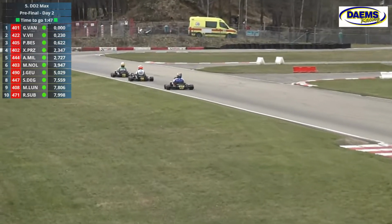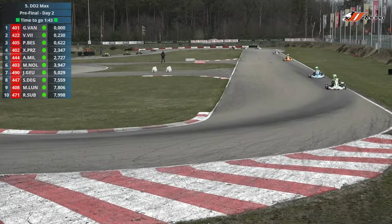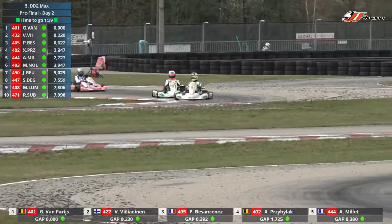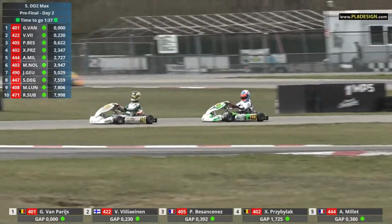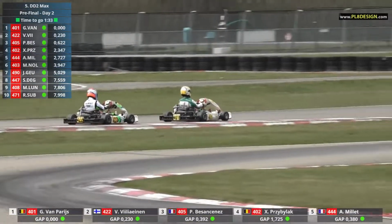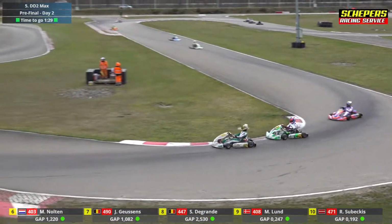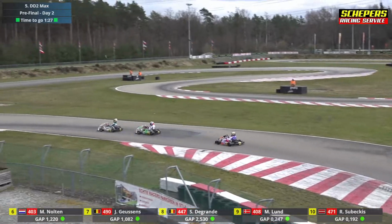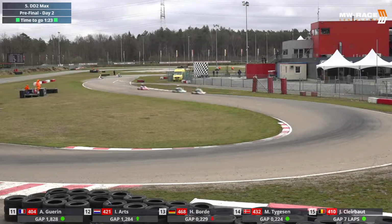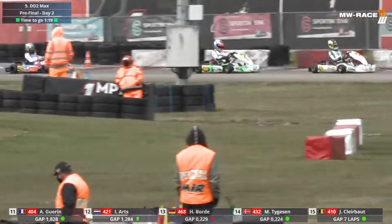Paulo Besancenez, a 53.674. He's the quickest out of the trio at the front of the field, as Millet did a 53.9. Was nearly 3/10 quicker than Zana Triblak. So Triblak again in the 54s, the 54.2s on that particular occasion. But now Vilivilainen looking to strike whilst the iron is hot. 1 minute 20 still to go.